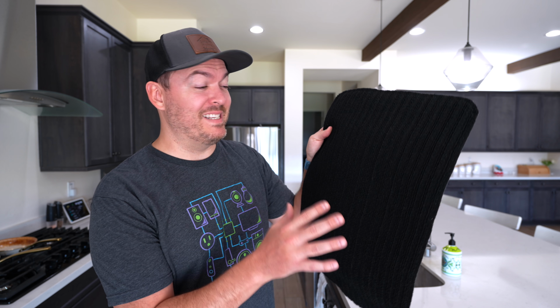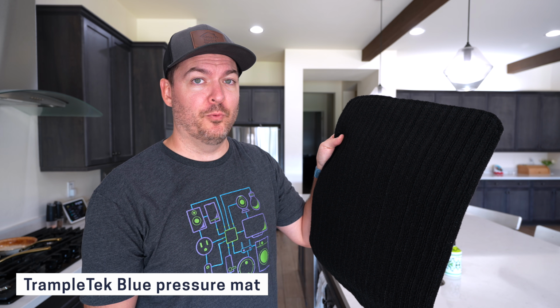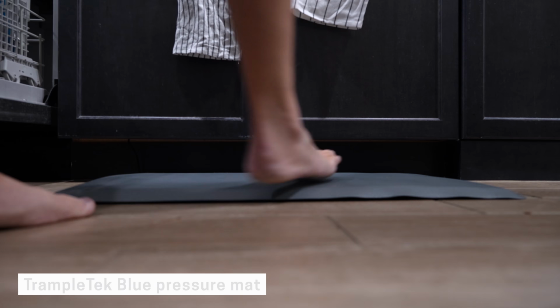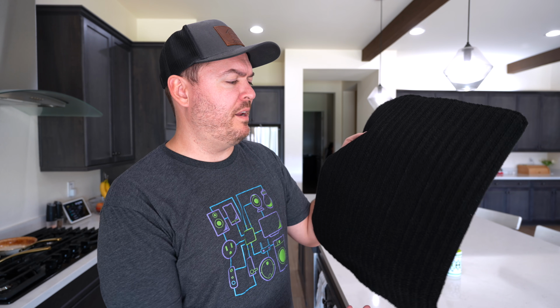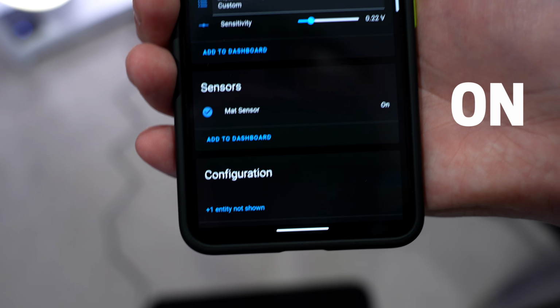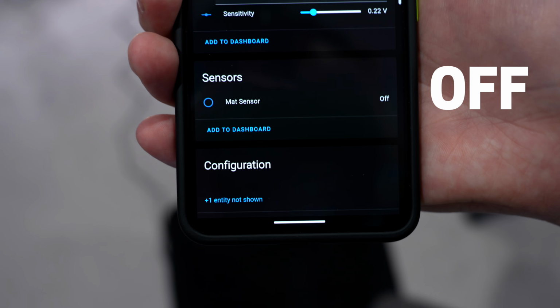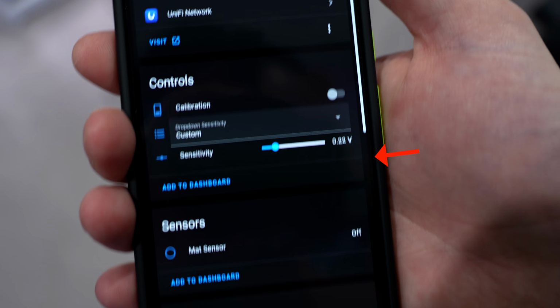I'm excited about this next device. It's a new pressure sensor mat called TrampleTek Blue. You can automate this so if someone steps on it or sits on it, certain actions happen. There aren't many devices like this since it's already assembled and easy to use. Look how fast it is at detecting if I'm putting pressure on it or not. Extremely accurate, and I can adjust the sensitivity. Very cool.